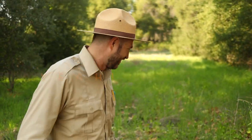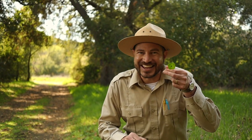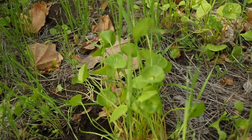Are you ready for your Ranger Zak fun fact? Yeah! All right, let's check it out. This is called miner's lettuce. It got its name from the miners in the California Gold Rush who would eat it to prevent them from getting scurvy. It's very high in vitamin C and pretty tasty too.